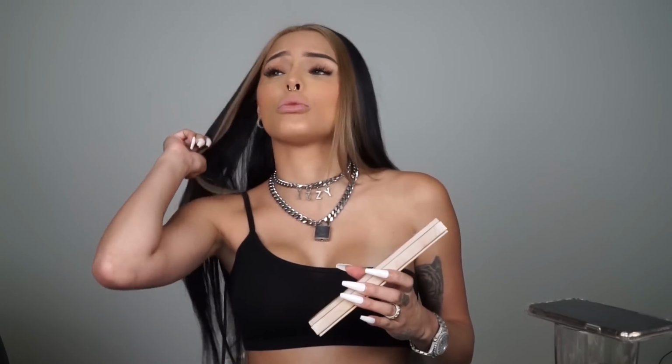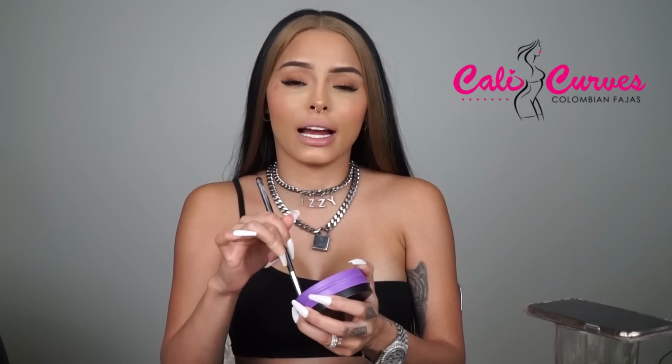I lasted almost 2 months putting something in my belly button so it wouldn't close up, because I would wear the fajas. Y'all know how you have to wear the surgical fajas. I don't know how to say it in English, but since they compress your body so tightly, every time I would take it off, it would just close up. That company, Cali Curves, is a Colombian faja brand. They would send me fajas, and they also sent belly button plugs. I didn't know that was a thing.